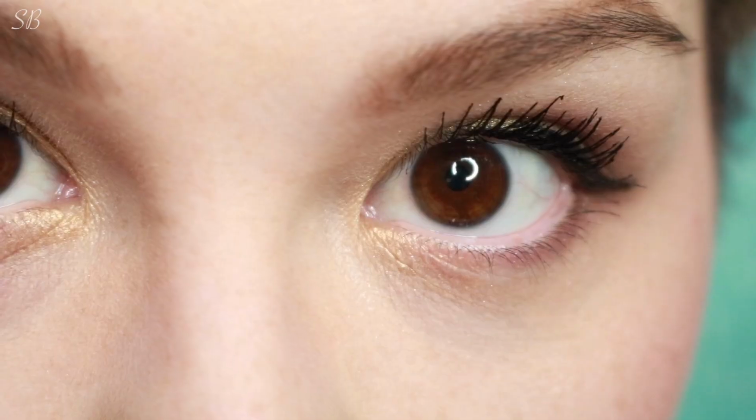It has the wider barrel on the wand. To be honest, the application isn't that much different between this one and the other, only this is just a little chunkier. And I feel like I have to be a little bit more careful with this. And I got a little bit of mascara on the other side of my lid where the eyeliner is. So I will say that with this mascara, I do feel as though it is a little bit thicker in some ways with the application, but the lengthening piece is not there as it was with the other one that I tried.